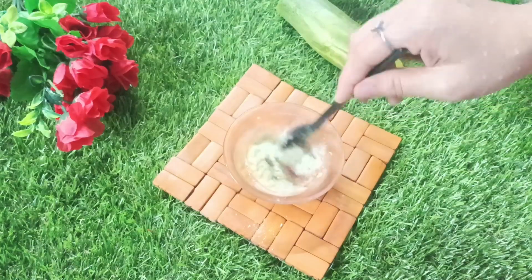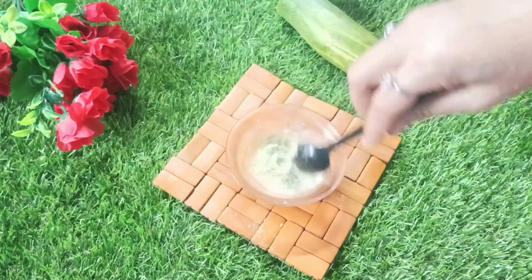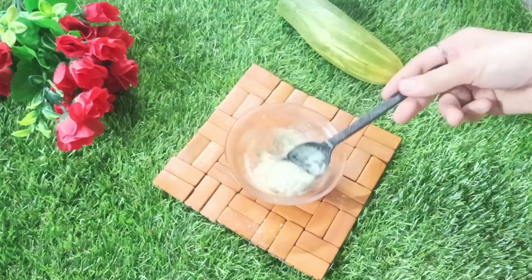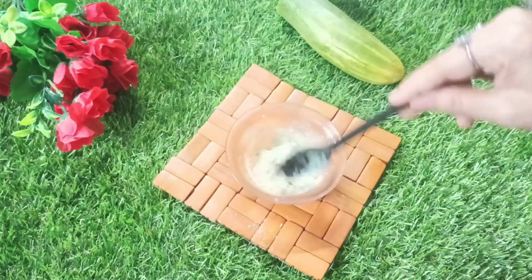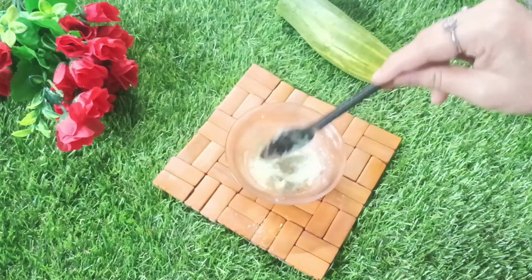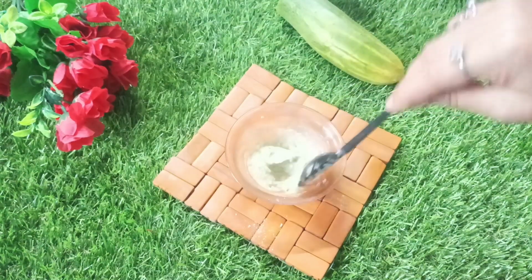Apply this remedy on your clean face. Leave it for 25 to 30 minutes. Massage gently in circular motion for 5 minutes, then wash it off with tap water. Use this remedy consistently for 7 days if you want soft, clear, fair and white skin.